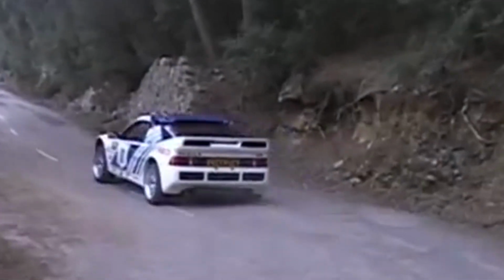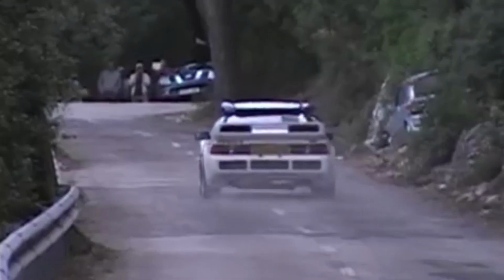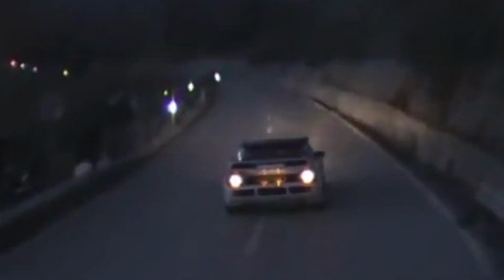Despite the fact it came too late to make its mark in Group B through results, its design and its later success in rallycross means that the RS 200 is another true Group B icon.